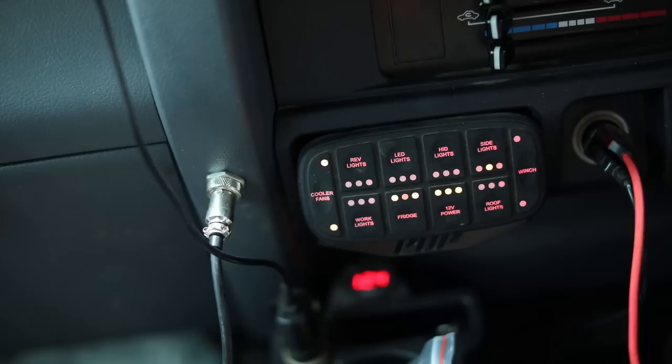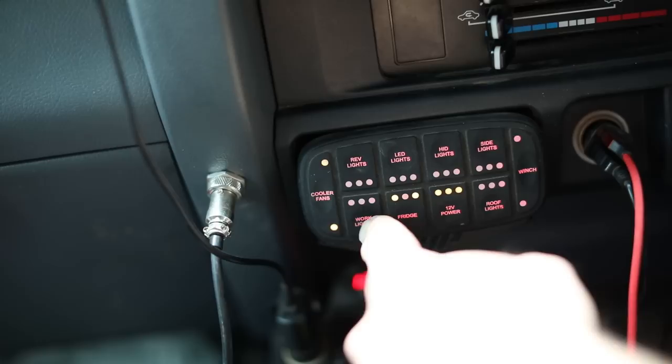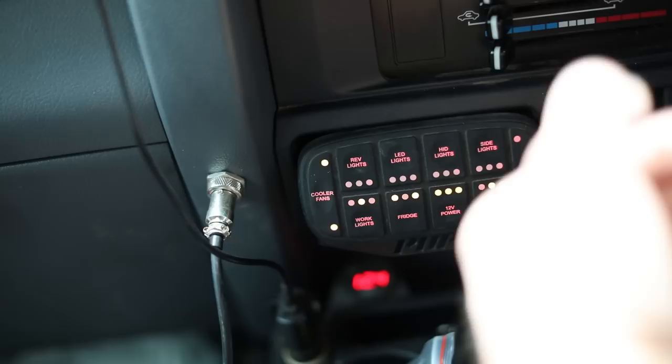If I'm in two-wheel drive around the street to stay ADR approved, as I said, the side lights will turn off at 40 kilometers per hour. If I put the reverse lights on now, as soon as I take off, that'll turn off automatically. If I put on the work lights and the roof lights, they will also turn off automatically, but it keeps memory. So next time I pull up, they'll turn back on again.